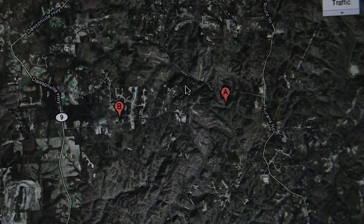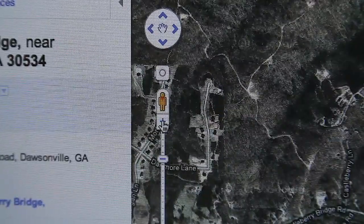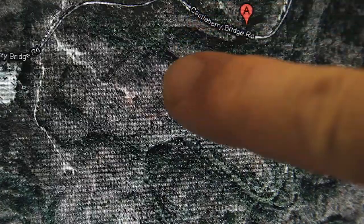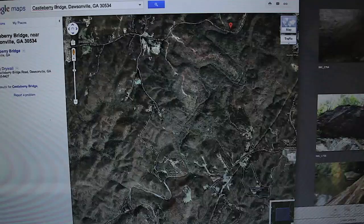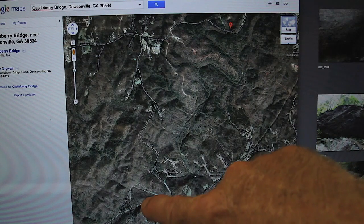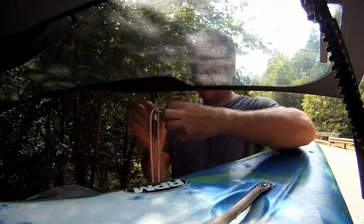An article I read online described the tunnel location as being just downstream from the Castleberry Bridge. So with this information, I assumed the tunnel would be located here, or here, in one of these two switchbacks. But later discovered that it's actually 4.5 miles downstream here. Anyway, my goal was to find it and to see what it was all about. And anything else I discovered along the way would add to the adventure.